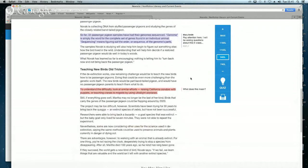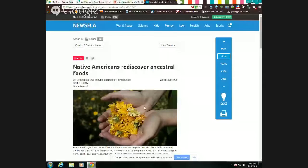Oh, that's excellent. Something else too that I'm going to switch over to mine and do a screen share. Yeah, sure. Because what you can do is, can you see my screen?